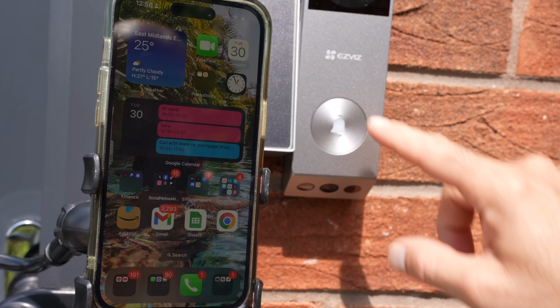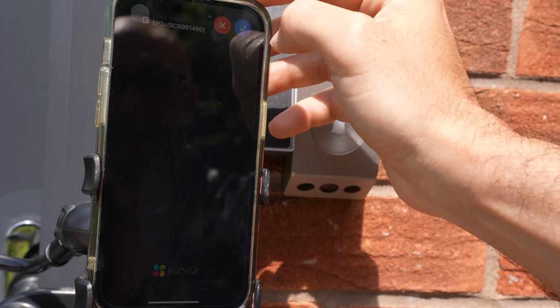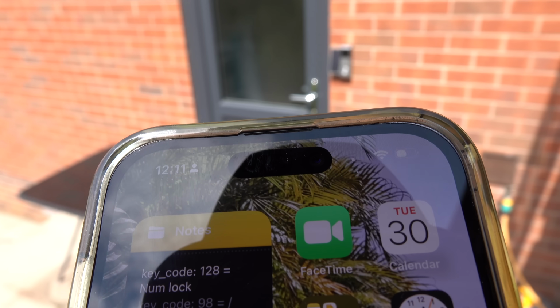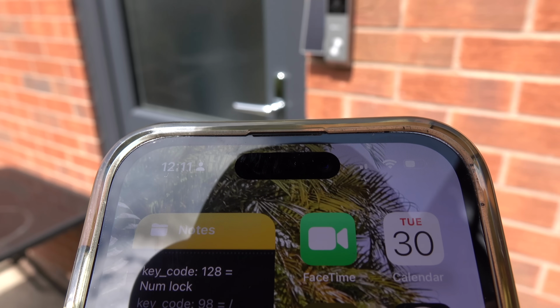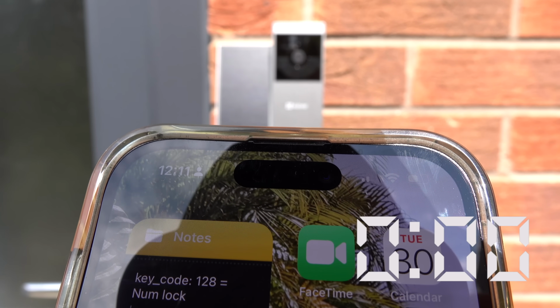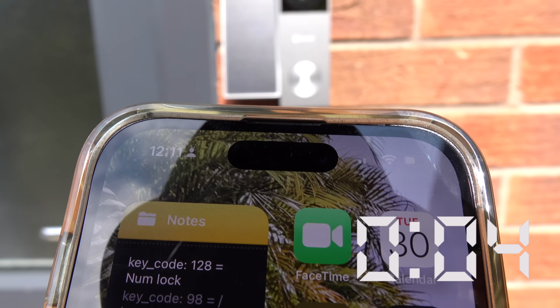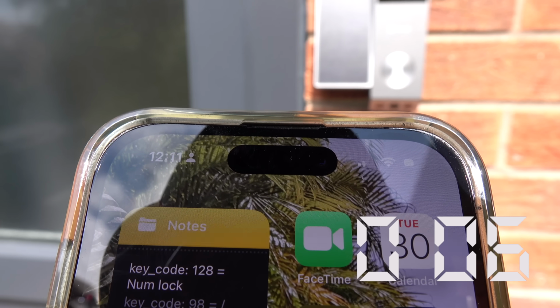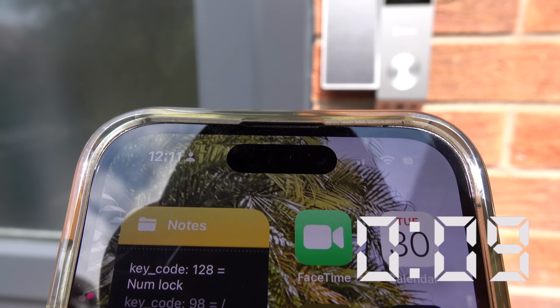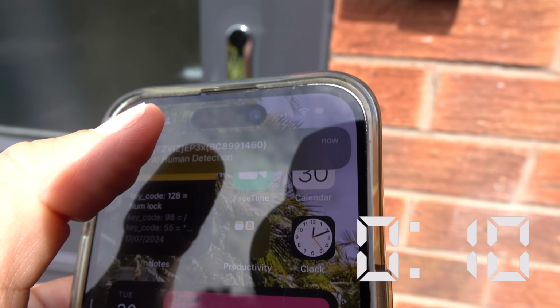Notifications for doorbell presses are near instantaneous, and notifications for motion look like this. That's it recognising there's a human. The notification is where? There's the notification. Not the fastest in the world.